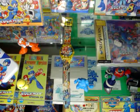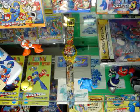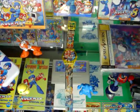This up here, this watch, it's a legitimate Rockman product. It's made by Bandai. I don't know the history on it. I got it for cheap. I want to say I paid like $5 for it. But it's just kind of a cheapy digital watch, but it does say Rockman 7 down the band, and it's got some artwork on it, and so I like that.